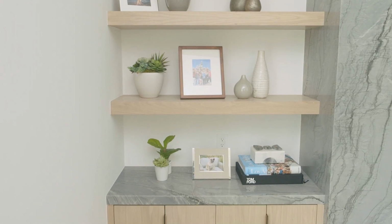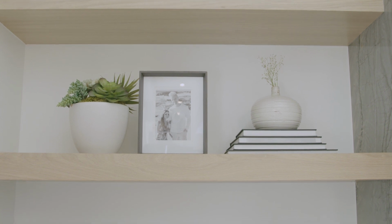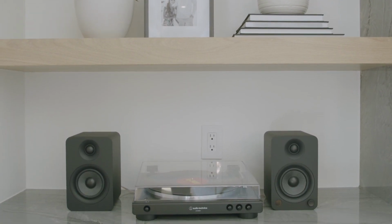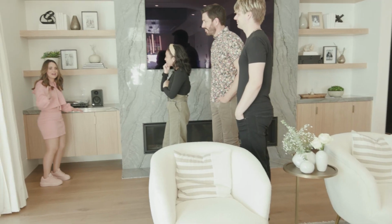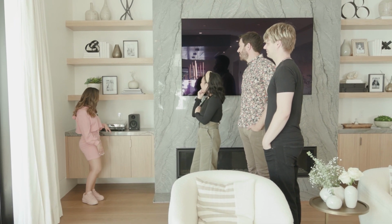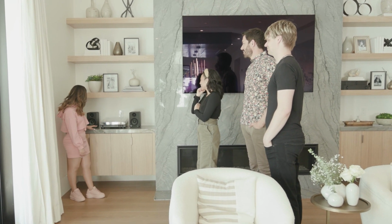Your record player. A little record player. My dad used to collect records, and so my mom brought me some of the ones that were really special to him. And this is just now where it's going to live. He would have wanted it to be in the living room, where people are hanging out, watching movies, playing board games. Dancing. Yes, this is what Papa Pizza would have wanted.